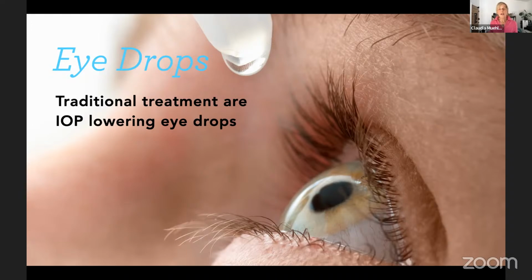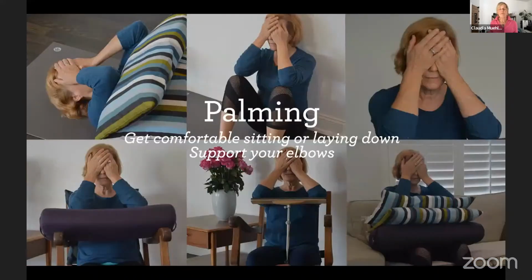So we're going to talk about palming meditation. Before we get into that, I want to cover a few things. First of all, palming, some people call it cupping, is a form of meditation where you cover your closed eyes with your cupped hands so that no light comes in. It really creates a warmth, a feeling of relaxation, kind of like being in a dark cave.